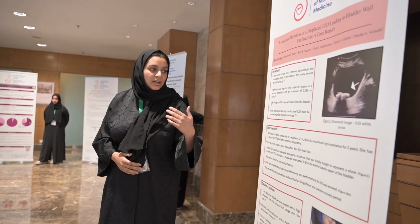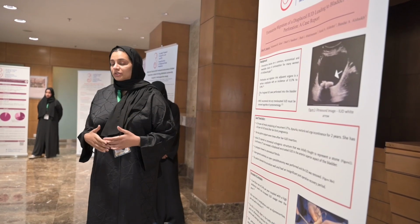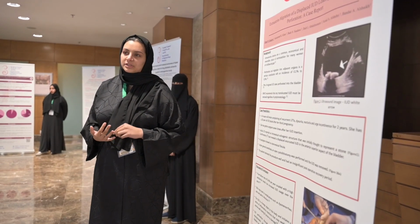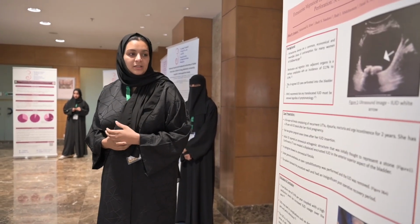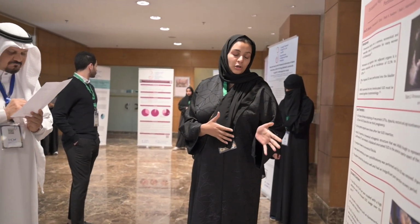Once the IUD has perforated into the bladder, the patient is going to start to complain of lower urinary tract symptoms, including frequency, urgency, terminal dribbling, feeling of incomplete evacuation, and is going to visit either the gynecology clinic or urology.